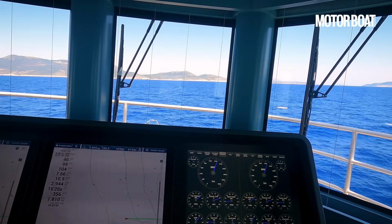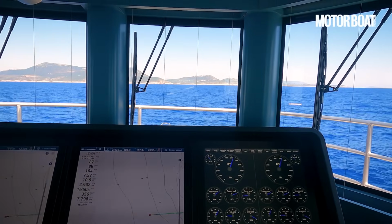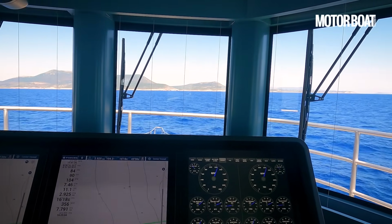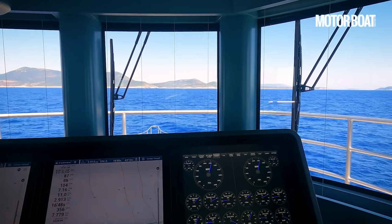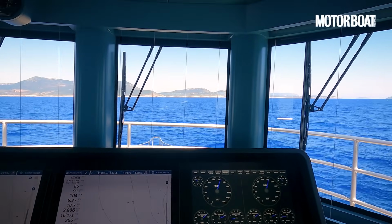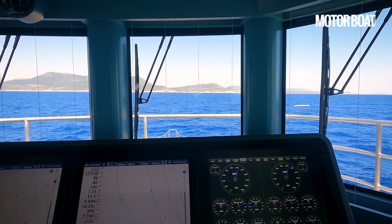Now, one of the noticeable things is that when you do turn hard, you do start to get a little bit of lean. It takes a tiny moment or two for the stabilizers and interceptors to level up. So in that respect, it is almost like a naval ship. You get a little bit of lean out to the side before it all corrects again.